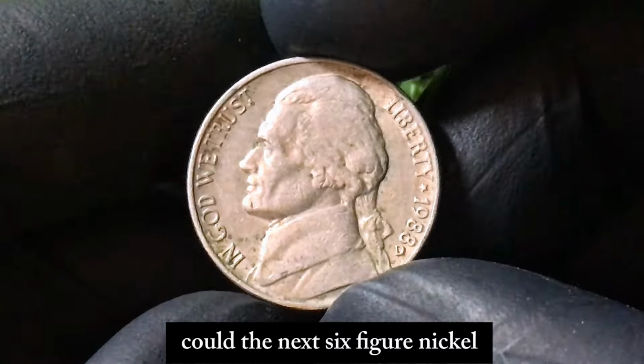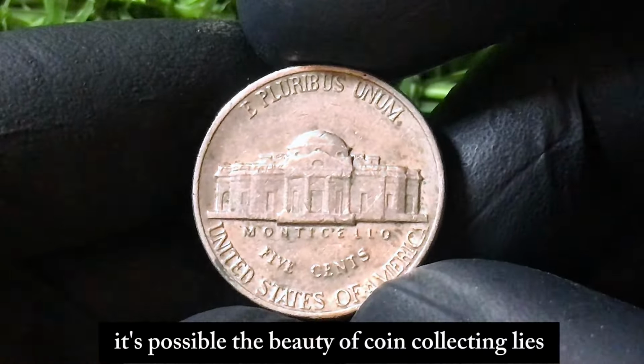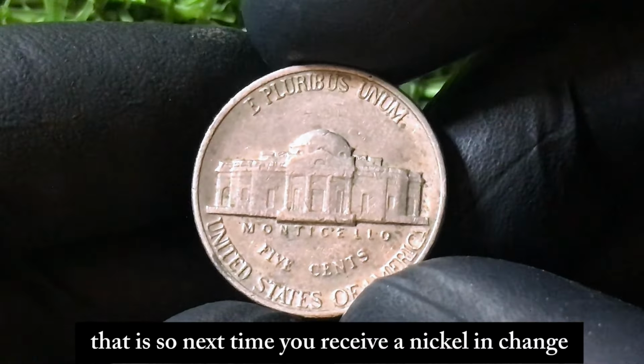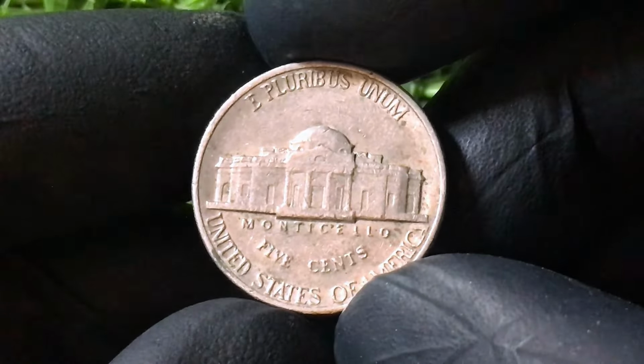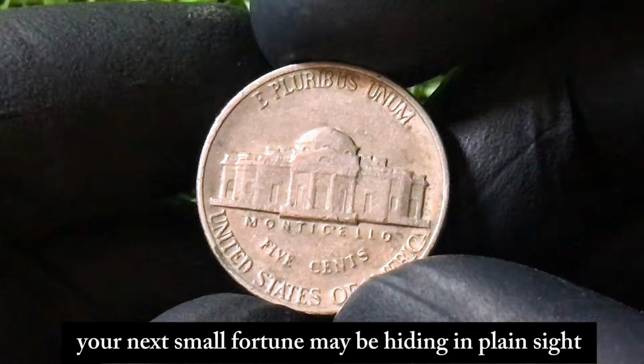Could the next six-figure nickel be sitting in your change jar? It's possible. The beauty of coin collecting lies not only in the value but in the thrill of the hunt. So next time you receive a nickel in change, take a closer look. Your next small fortune may be hiding in plain sight.